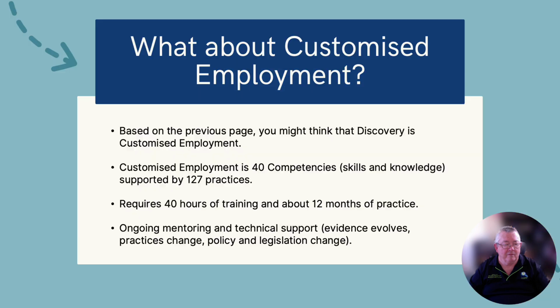So, customized employment. What is customized employment? Well, based on the previous slide, you might think that customized employment is simply discovery. Well, it's not. Customized employment, and particularly the processes themselves, there are two levels. You have what we would call the basic level, which can have a focus on customized employment, and it is 40 competencies or skills and knowledge sets supported by 127 different individual practices, activities. So it's quite a comprehensive knowledge and skill base that's required to deliver discovery with a focus on customized employment.